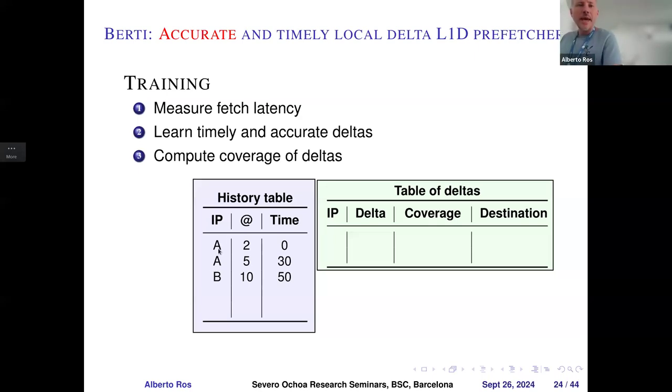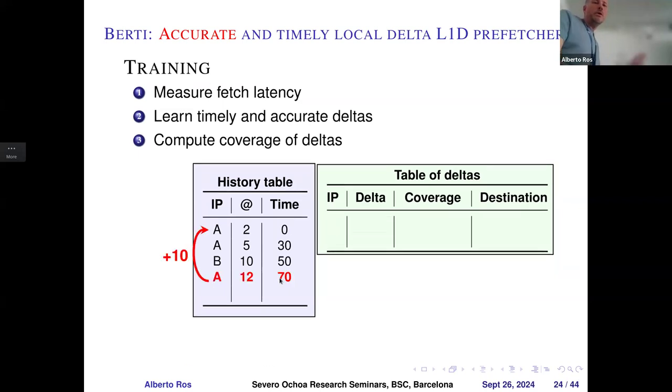So load A asks for cache line 2 at time 0. Load A asks for cache line 5 at time 30, and B asks at time 10 and time 50. Now A comes again, asking for address 12. We go to all the A's, because we only want local deltas, and say which are the valid ones. So we have here +10 and here +7. All of them can be introduced in our delta table.